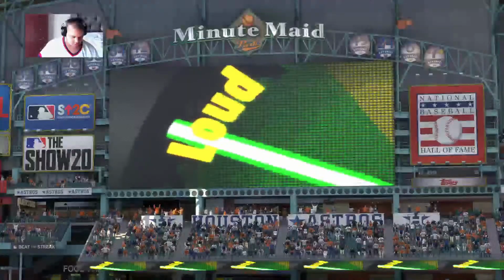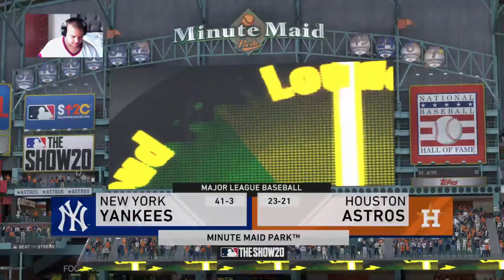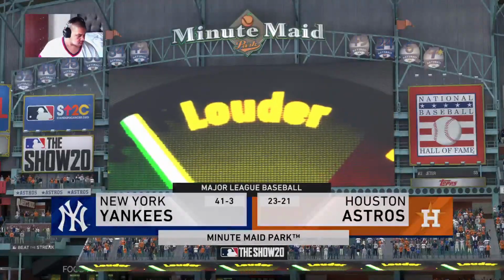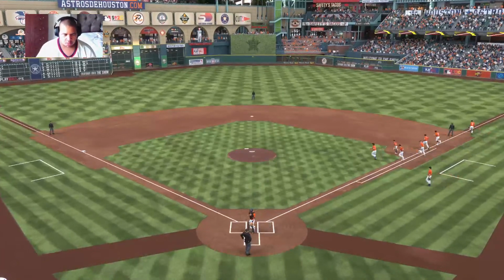We are under the lights this evening as we get you set for another edition of Baseball on the Show. Tonight we've got a good matchup in store between the New York Yankees and the Houston Astros.